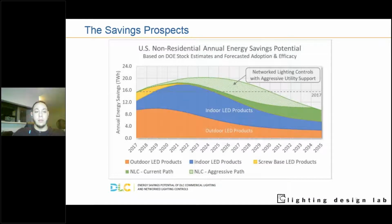Ultimately, it is still a money conversation, and the operational savings that we get from network lighting controls are very important. The image you see here is from the DLC, the Design Lights Consortium. They're a qualifying body for lighting products. They released a report in, I believe, 2017, 2018, stating that with aggressive utility support and subject matter expertise, the savings prospect for controls is a lot larger as we learn how to optimize systems and reduce light when we don't need it.